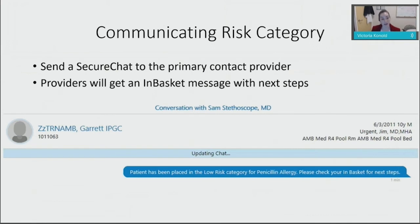When you complete the screening questionnaire and you get that pop-up, in addition to the pop-up, in the background the system is actually rigged to send an in-basket message to the person listed as the primary contact provider for the patient, saying your patient was just screened via the penicillin allergy risk screening questionnaire. They're in the low risk bucket, and this is the next couple of things that we recommend you do to take care of the patient.